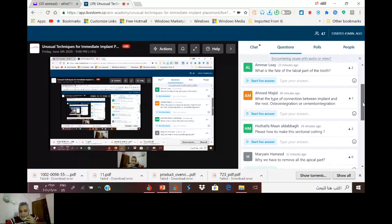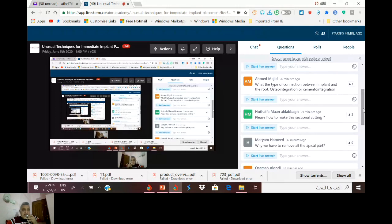Ahmed Majid, what is the type of connection between the implant and the root? Osseointegration or cemento integration? In studies I read about it, case reports and studies, they say that there is osseointegration between the root and the implant. But I don't know if this osseointegration happens because we leave a space between the implant and the root, or because it is attached to the implant. I don't know. But I read about osseointegration between the buccal plate, or sorry, the buccal shield and the implant.